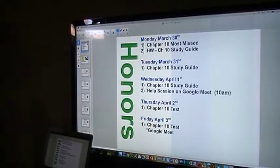It'll take place at 10 a.m. I'm basically going to give one code out for everyone. I don't know if I anticipate everybody being on there. If you need help, that's where you need to be at 10 a.m. on Wednesday. I will put a link on Google Classroom around 10 a.m., maybe 9:30. You choose whether you want to be there or not, if you show up and you have some questions. Otherwise, it's going to give you direct immediate feedback on that Chapter 10 quiz.